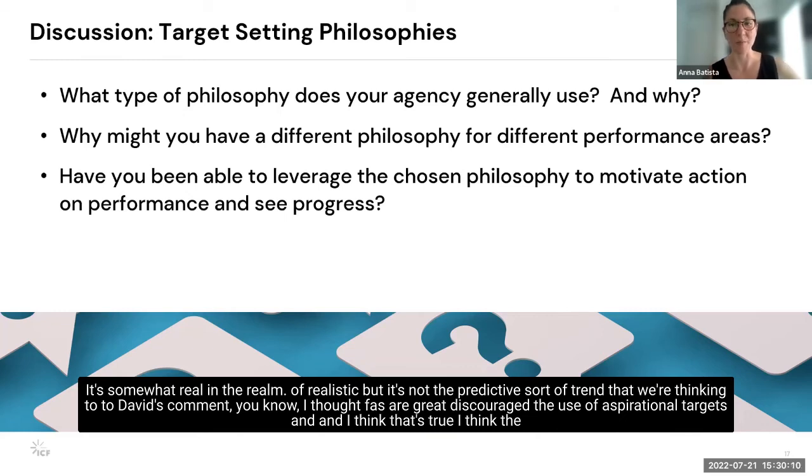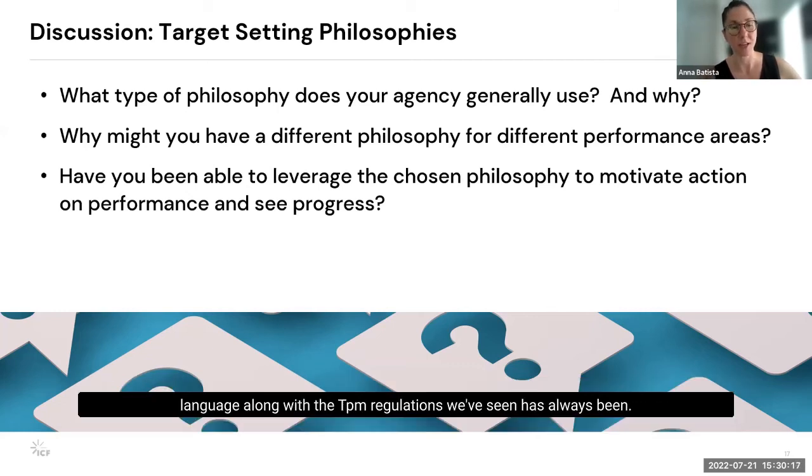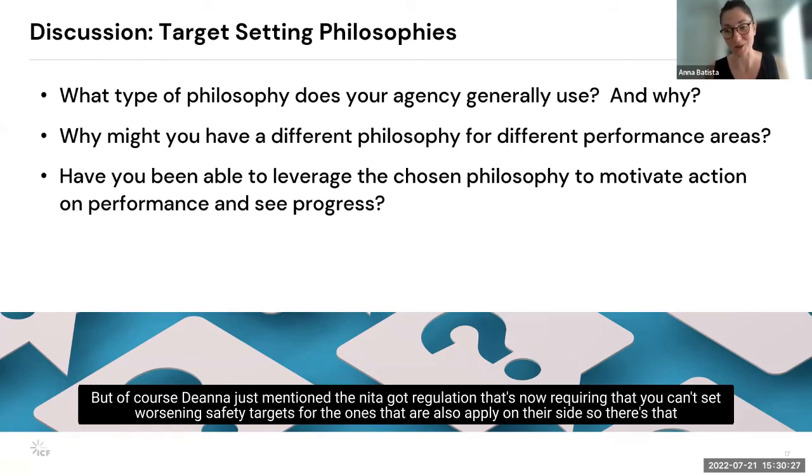Speaking to David's comment, I thought FHWA discouraged the use of aspirational targets, and I think that's true. The language, along with the TPM regulations we've seen, has always been that these should be data driven, or the guidance that we've seen come out of that. But of course, Deanna just mentioned the NHTSA regulation that's now requiring that you can't set worsening safety targets for the ones that also apply on their side. So there's that disconnect.